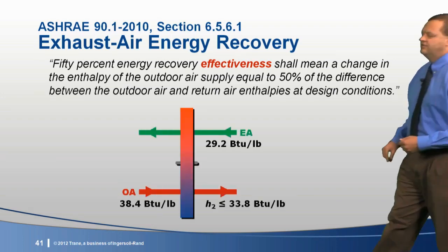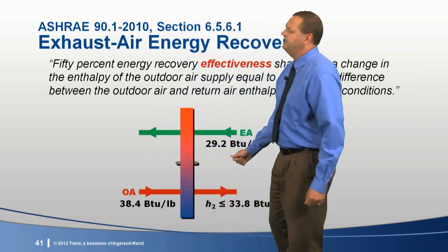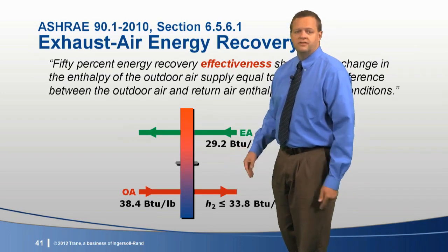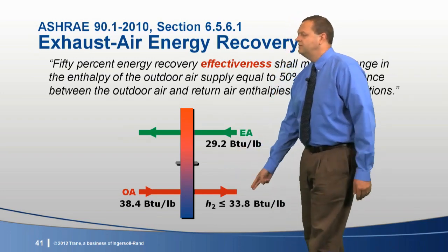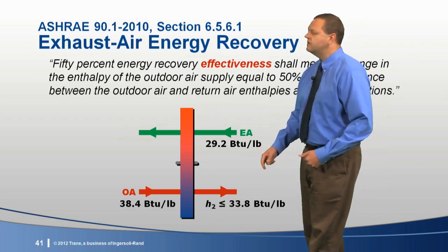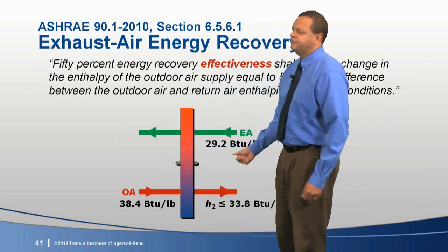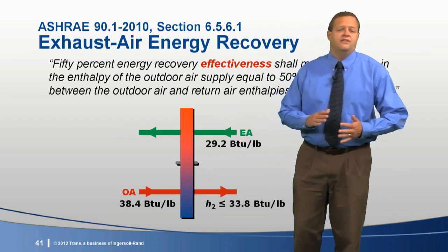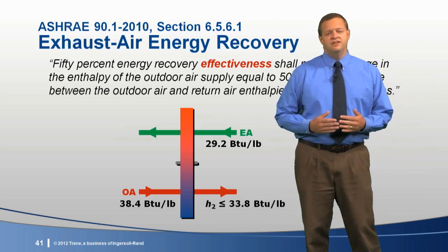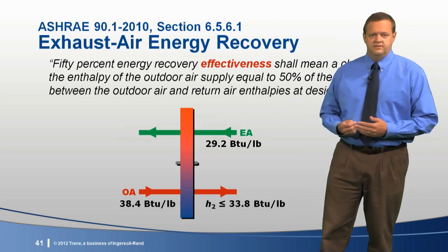So at cooling design conditions, if the outdoor enthalpy is 38.4 and the return air enthalpy is 29.2, the energy recovery device must lower the enthalpy of the outdoor air to 33.8 BTUs per pound or less in order to comply with the standard. 33.8 is 50% of the difference between these two enthalpies. The confusion here is that how standard 90.1 defines effectiveness in this paragraph is different than the definition I just showed you. In 90.1, there's no mention of mass flow rates.